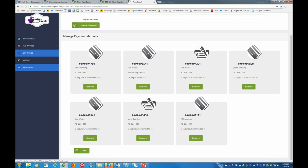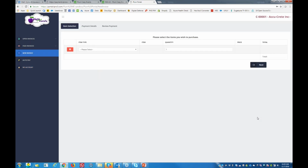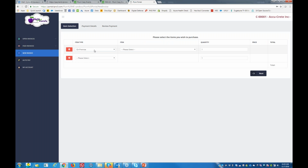Lastly is the new invoice. And this is, again, just an app that you could turn on if this is what you're looking for. But a lot of times there are services that you need to purchase, add-ons for the client. So here you select the item type, and this is coming from the order entry items.